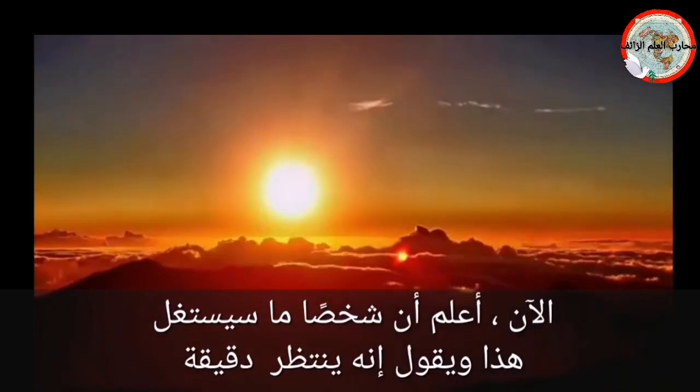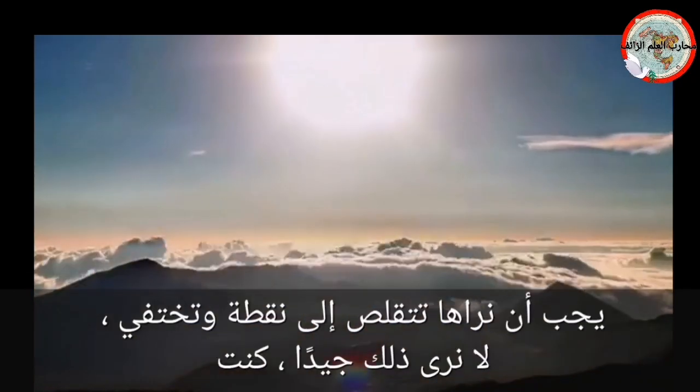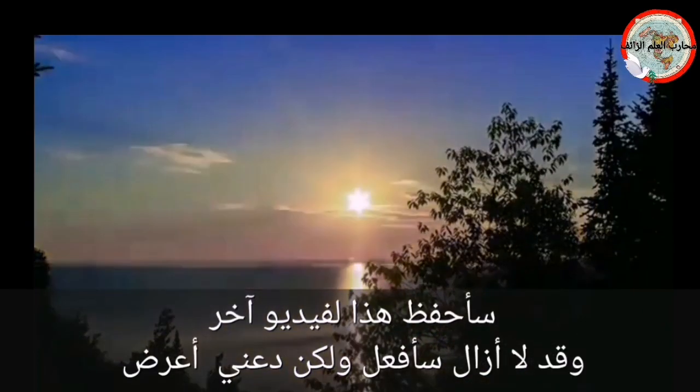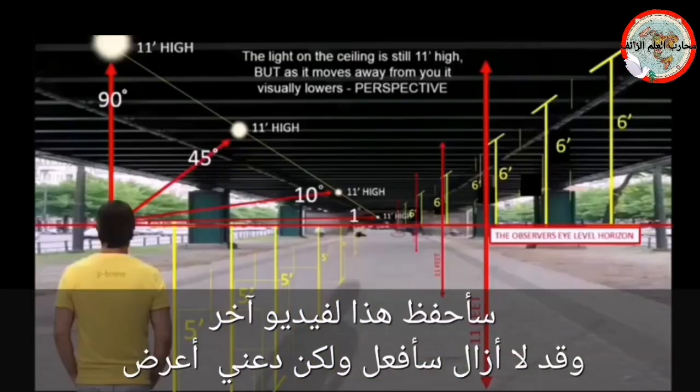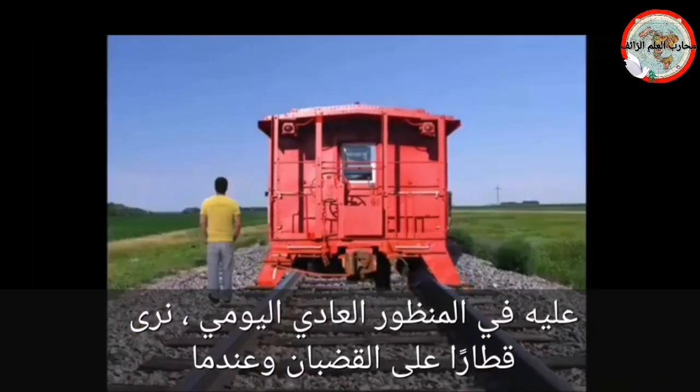Now, I know somebody's going to seize upon this and say, hey, wait a minute, but we don't see perspective with the sun traveling over the flat earth. We should see it shrink to a dot and disappear. We don't see that. Well, I was going to save this for another video, and I maybe still will, but let me introduce to you celestial perspective. It's different than regular perspective that we're used to every day.